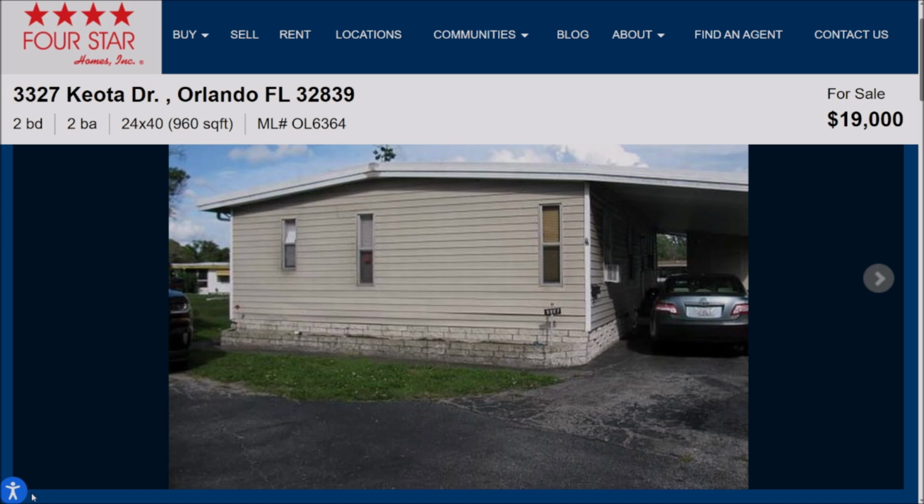So let's go ahead and move on to our first house. And this one, I'm going to tell you what, there's got to be something wrong with it at $19,000. But anyway, we're going to be looking at this two-bedroom, two-bath home out in Orlando, Florida. And it's $19,000 for a double wide, which is basically unheard of here.